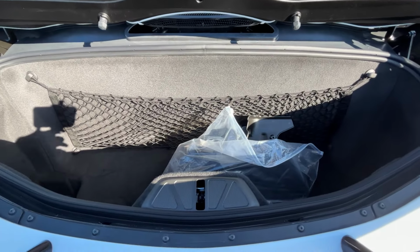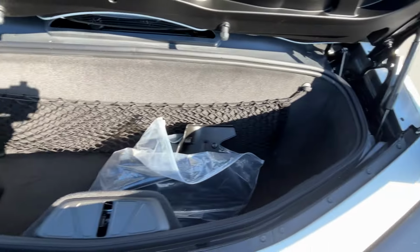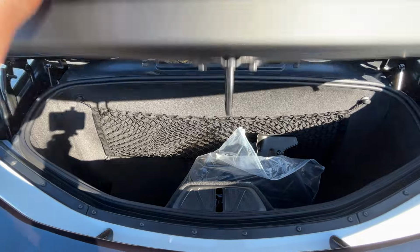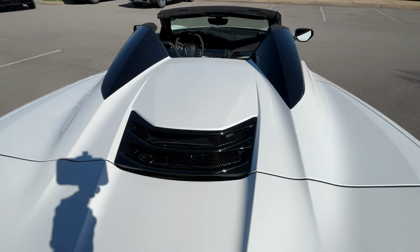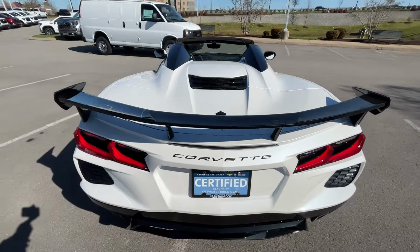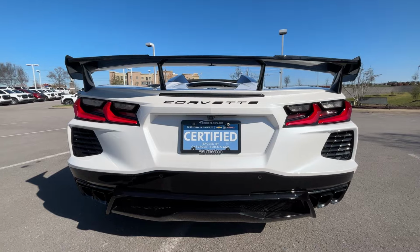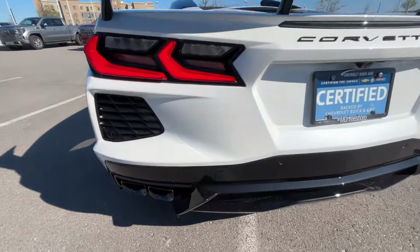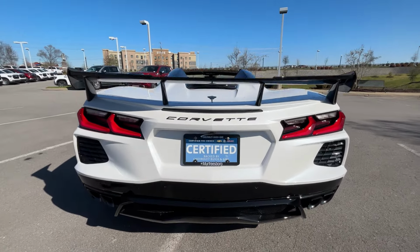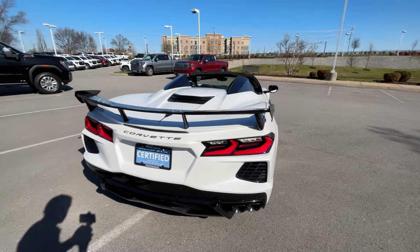So there's a trunk space in there. We do get a little netted cargo tray as well. And I'd actually see in the engine bay, it's a bit of work to get back there with a convertible, but there's the rear end there with that Z51 exhaust. Incredible sound there. LED tail lights. Love the spoiler too.